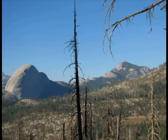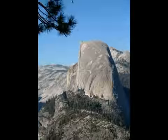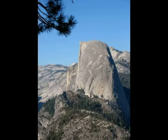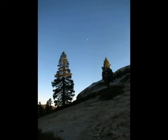I also went to Mono Meadow. This is the backside of Half Dome there and an outlook from that point. I also went to Washburn Point where I took this of Half Dome. A closer shot there. And then this shot is from Glacier Point itself of Half Dome and Cloud's Rest there in the background.